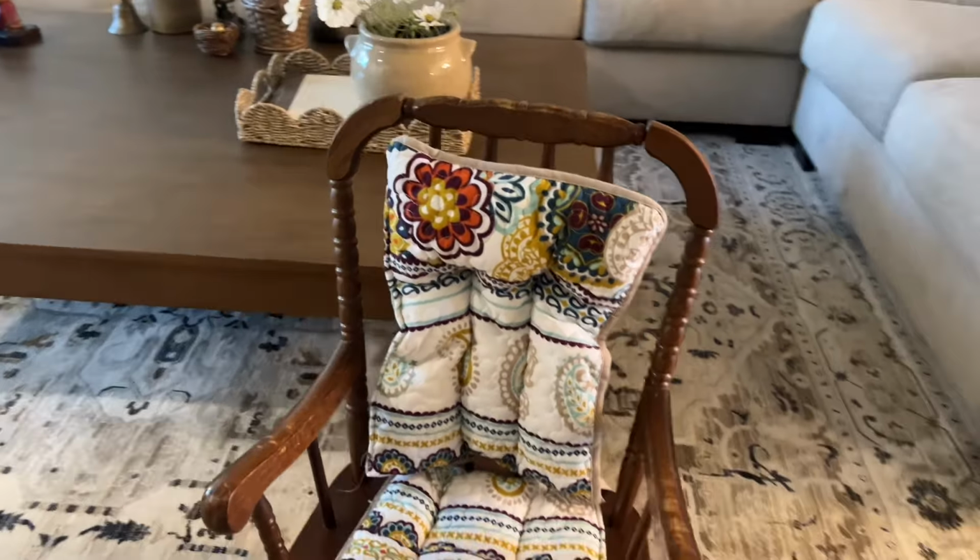And then since we're over here, I'll also show you guys this little vintage table that I got. This is the one that was $50. I love the color of it. It's so pretty, you guys. I just love it so much.